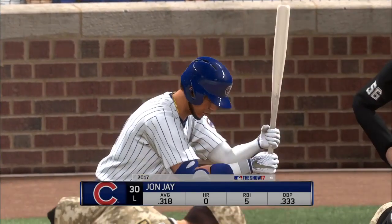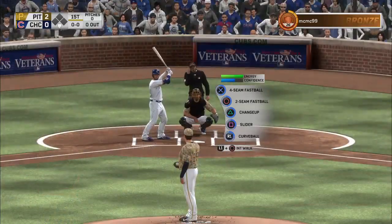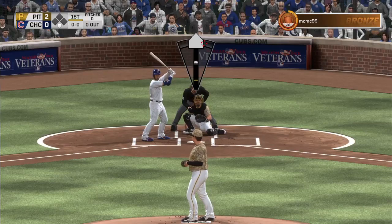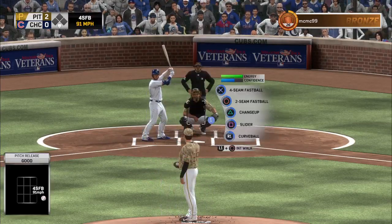In now is John Jay. He'll lead things off here in the bottom half of the first. Leading off for the Cubs, center fielder, John Jay. Outside with the fastball. That's 1-0.